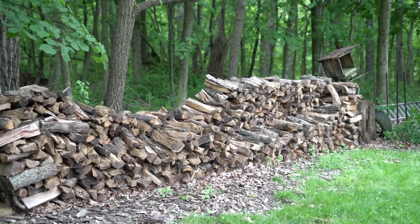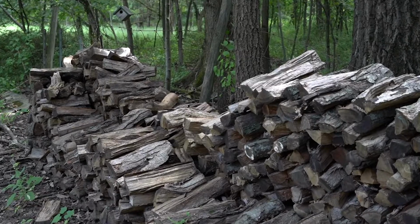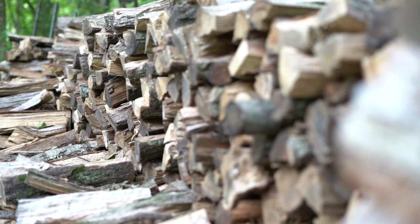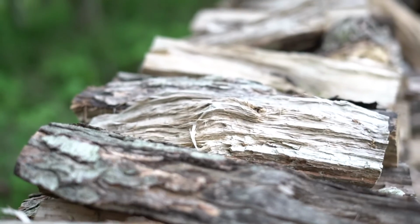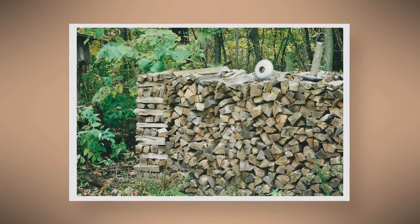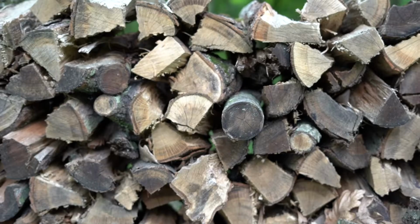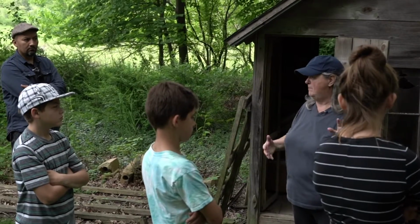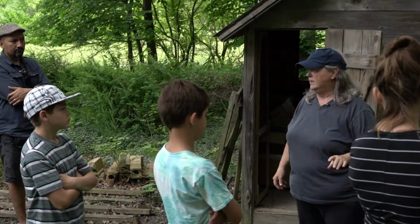This pile right here is a third of what it takes to keep the house warm in the winter. Wood needs to be chopped up into rounds and the right length, and then split, and then stacked in this way such that there is airflow through the wood for about 2 years to be the best burning wood.